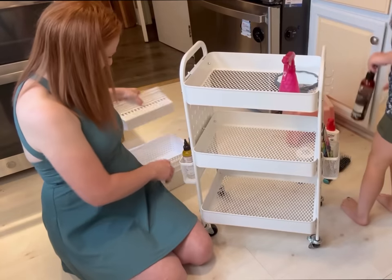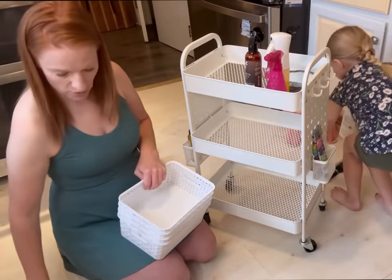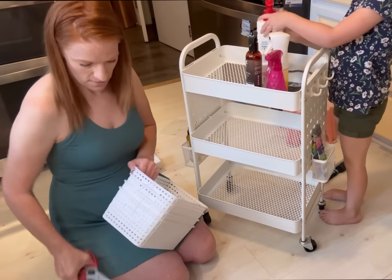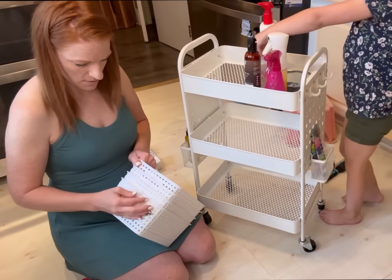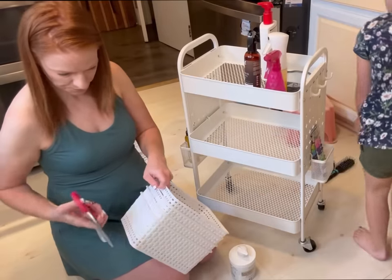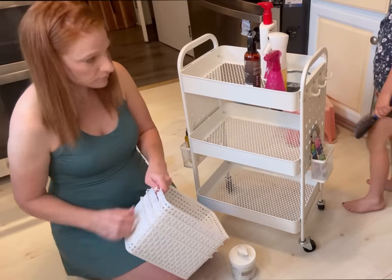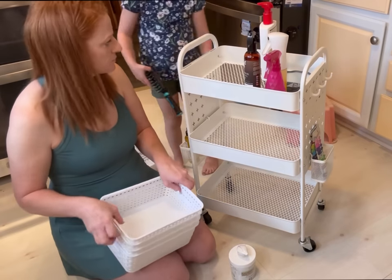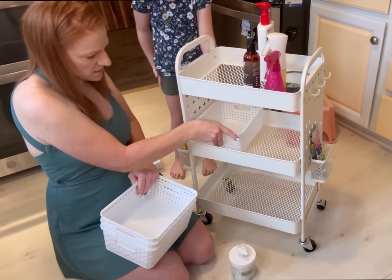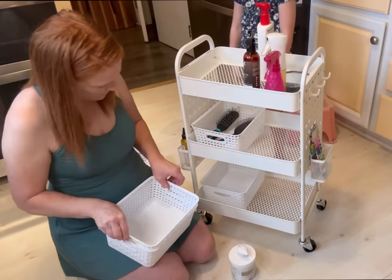All right, so I got these baskets. Oops. I was thinking like one for their durags. Let's get this out of the car because we need to put this on. I don't want to put the brushes, Mom. Where? Well, you know what? I think we can put the brushes in a basket. Put them in. Yeah.